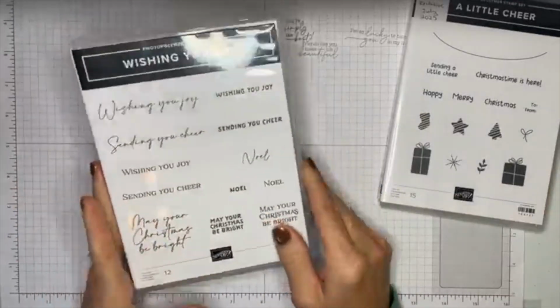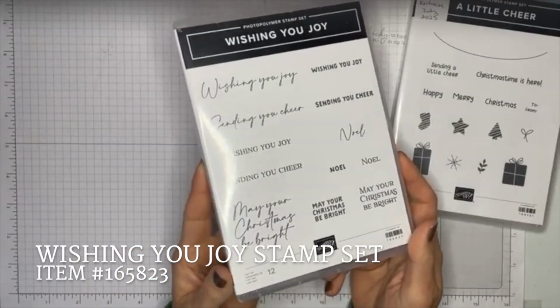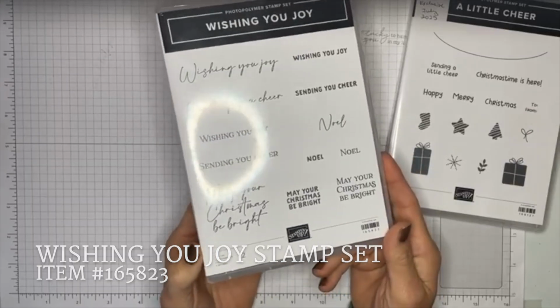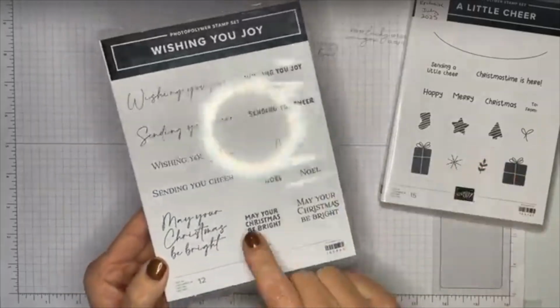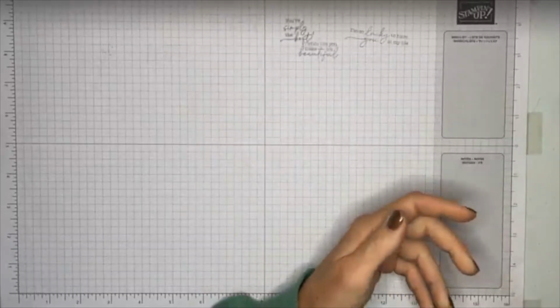And then I'm going to also be using the Wishing You Joy. If you've watched lately, I've used this quite a bit. I like just the different sizes. You never know. Sometimes you need a little smaller sentiment. Sometimes you need a little bigger one. And so I like using this one for that. So those are the two stamp sets that we'll be using.